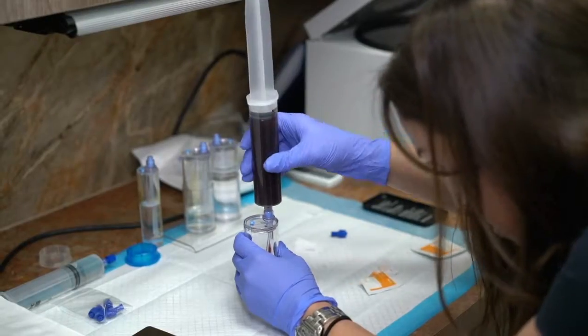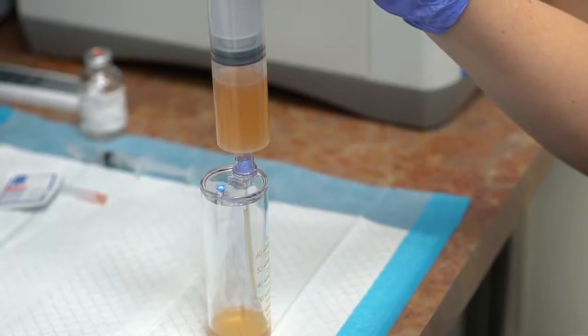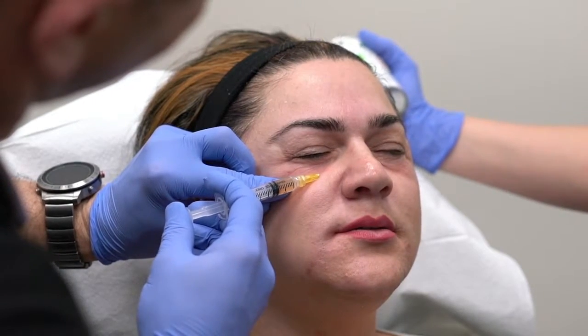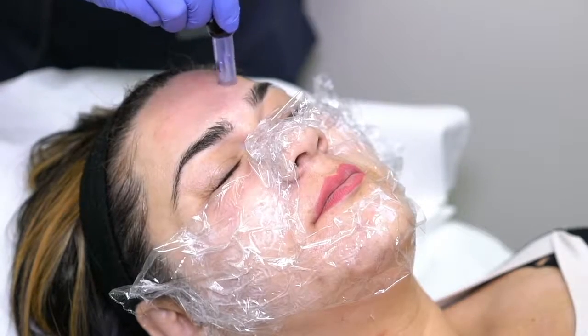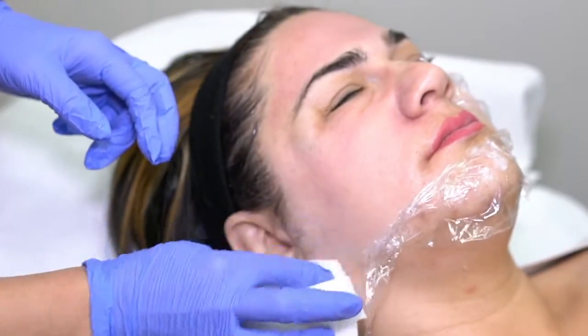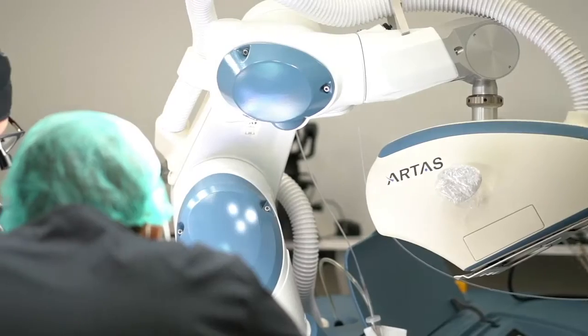PRP is the only natural way to regenerate the skin. We use only a blood component called PRP, platelet-rich plasma, to inject into the problematic areas of the face to bring the natural regeneration of the skin, improve collagen, improve skin structure, and we use your own blood for that, so you don't get any artificial components injected.